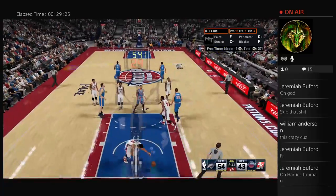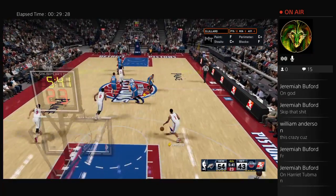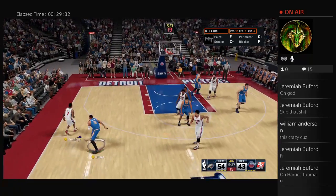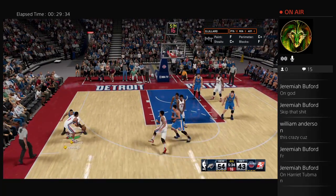Damian Lillard, Johnson has checked in for Detroit. The free throw is good from Lillard. Here is Jennings. All right, let's go.